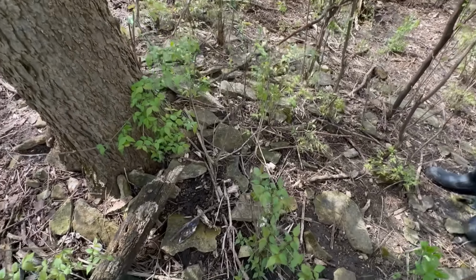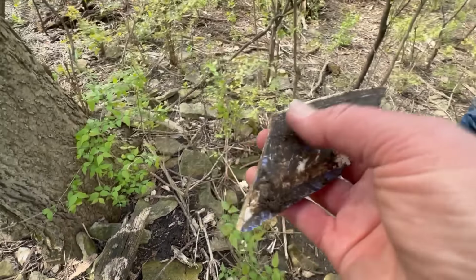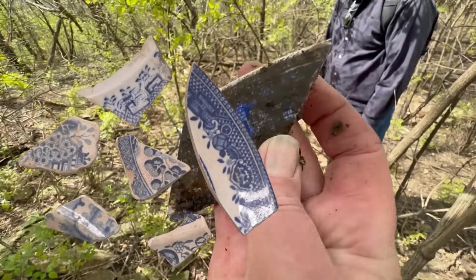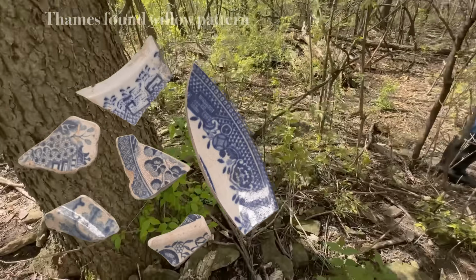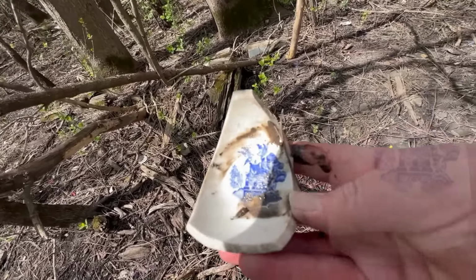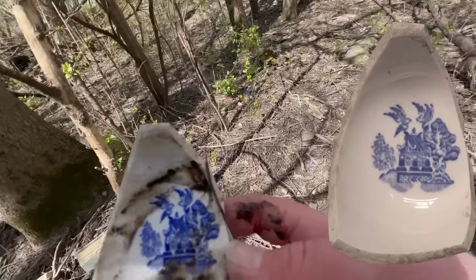So down here there is actually, I've just noticed, a bit of Victorian transferware, the willow plate, and we find a lot of that on the Thames, of course. It's a good sign. This is the bottom of a bowl or a cup. And again, it's the willow pattern there.